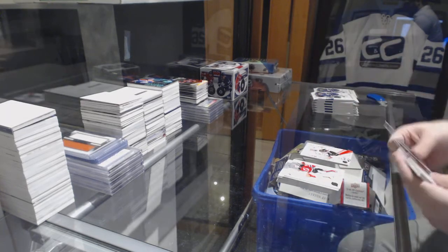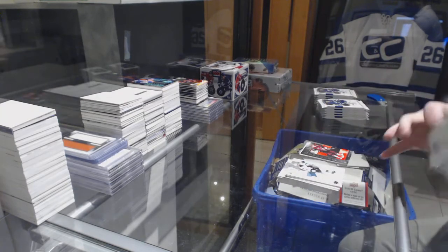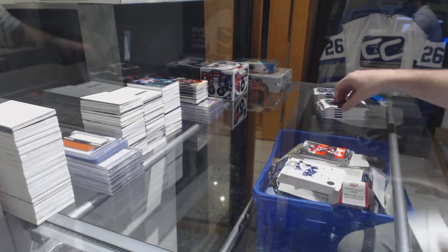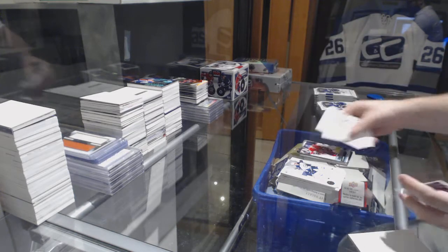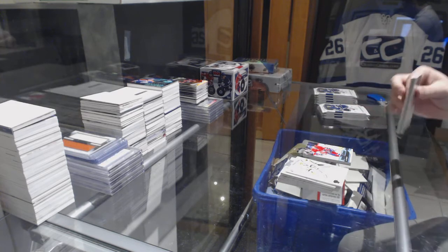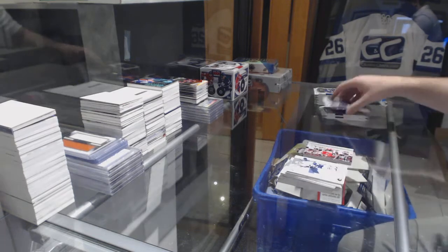Future Watch of Nick Schmaltz, number 99 for the Hawks. Dylan Strome for the Coyotes. Silver skates of Pavel Zacha for the Devils. Joel Hanley for the Montreal Canadiens, the Young Guns. Moments for the Chicago Blackhawks of Marian Hossa.